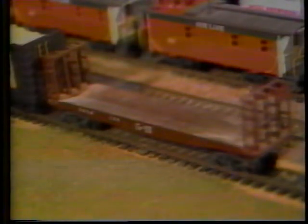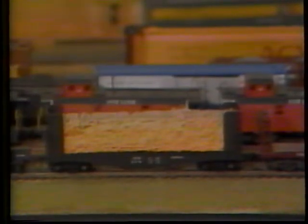This one is known as a bulkhead flat because the two end projections are bulkheads. These are primarily used to handle pulpwood. Here's one that's empty, and the next car carries a load of pulpwood. As you see, there would be stacks of this pulpwood placed in here, and they would be put in at the logging camps and pulled out down at the paper mills.